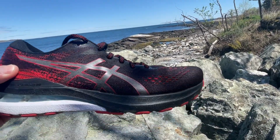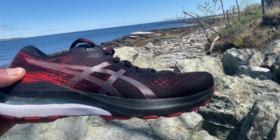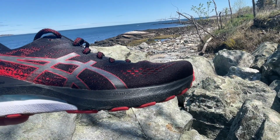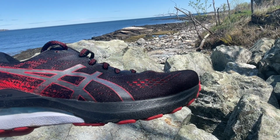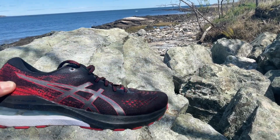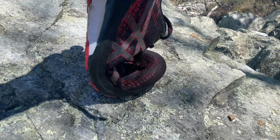Lost my shoe, which we just reviewed on the channel. And what that does is, instead of having FlyteFoam propel the black layer, now we have the FlyteFoam Blast, which is definitely more dynamic, and it's softer, definitely softer than what was in the 27, bouncier. And also, I'll show you, we've got great flexibility here.